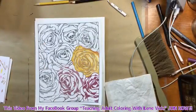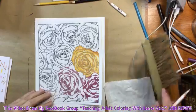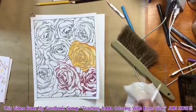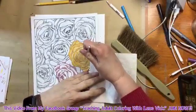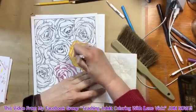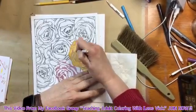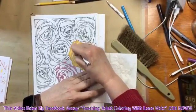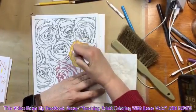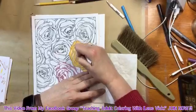Beautiful. I mean, you can really see how soft and poofy this looks. And if you want to put a little more white on there, go ahead. Again, just don't touch your marker here. Can you imagine how that red and pink flower are going to look by doing this?